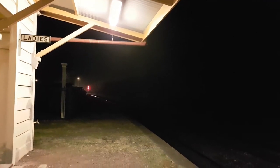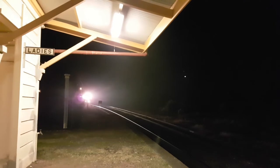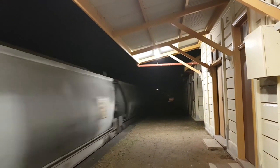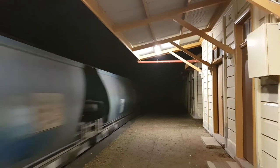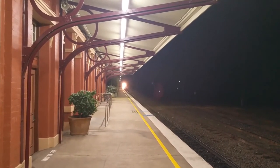And still at Robertson. We now have 9325 passing. Leading loco is 8130. Second loco, 8161. And run 2224, leading loco is 8126. Now at Moss Vale.